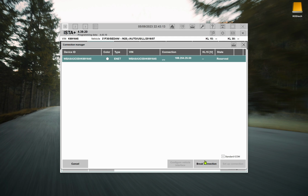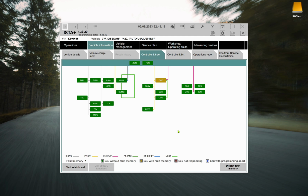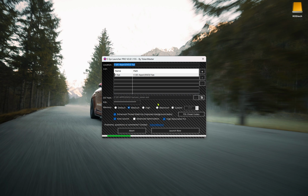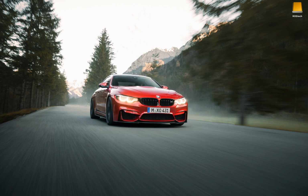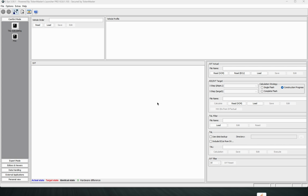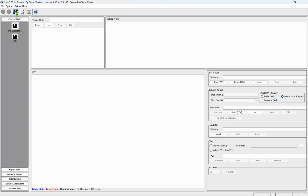Alright, so here we're gonna start breaking that connection, and we're gonna head over to our lovely programming app known as ESYS. And yes, we're using Launcher Pro 2.81 by Token Master. For those of you who may need codes or anything like that to crack this software, you can contact me. I do not sell this kind of thing because it's free software basically. Everybody can get access to it, so for those that do sell it, I am not on board with that.